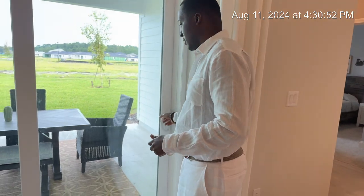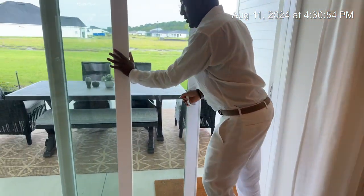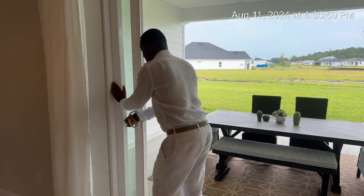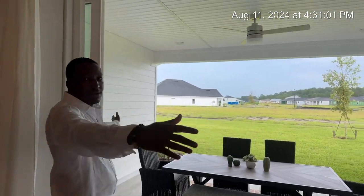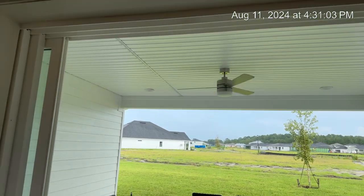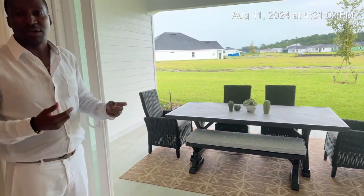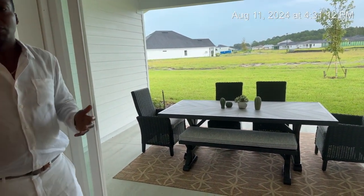Let me give you a little, so you can see. Look at this. This is not like your typical, you know? You got it open completely. So you could have the outside in, inside out. You could have dinner here. You screen it, you keep the bugs out. It's just a great house.